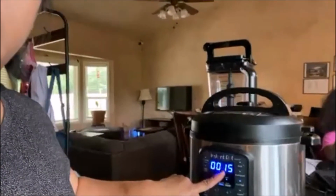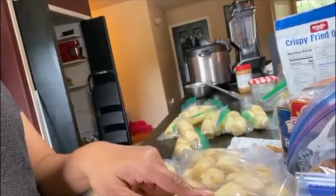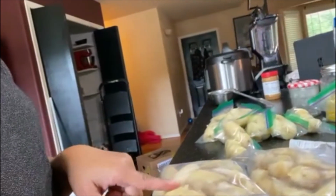Ayan guys, so I am making arroz caldo. Yan ay may tanglad. And then I was processing the bananas, saving the bananas. This one baggie, it's for banana bread. It's about 5 to 6 super ripe bananas in there. Lagay natin sa freezer, and then these are for smoothies.